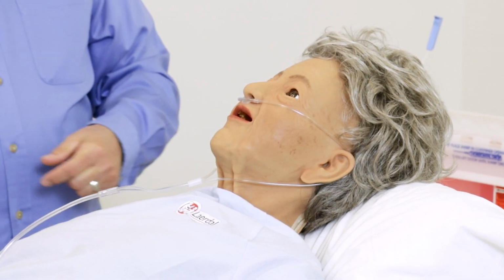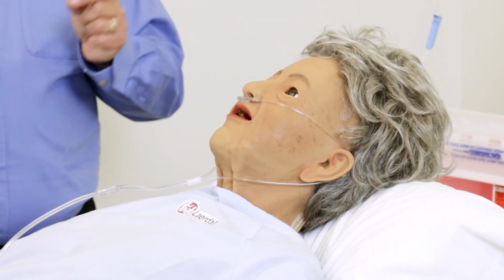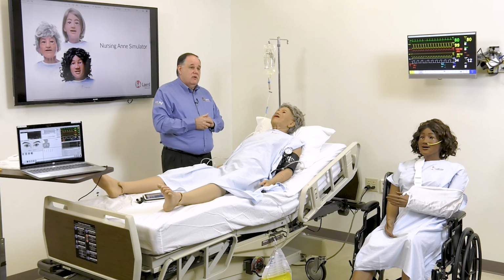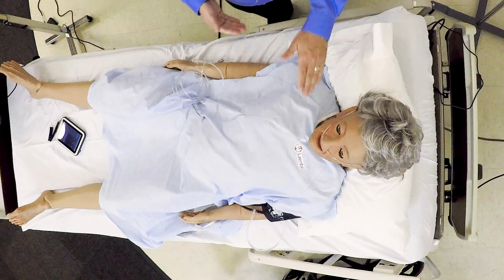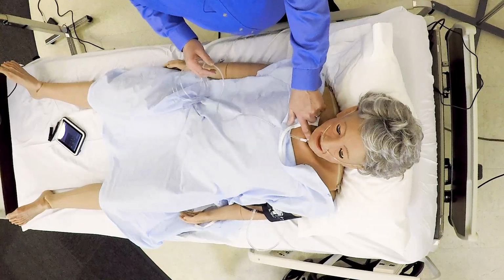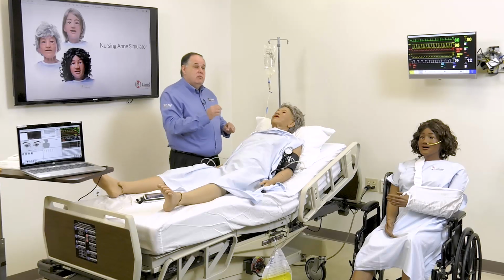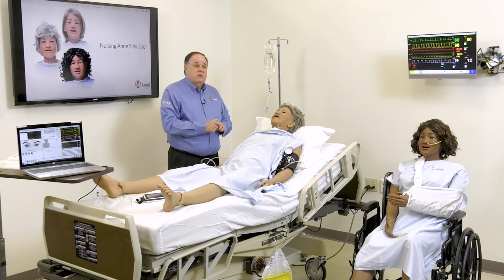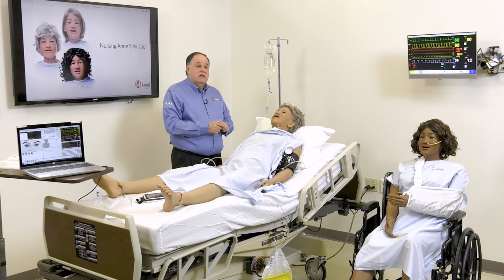Again, her ears allow us to put the nasal cannula on, but also allow us to assess the ears as well. So you can use an otoscope and look in. You could clean out the ear if you wanted to do basic hygiene and care. You could do the cleaning of the ears as well. As we move down her airway, again, at sort of an advanced airway, we see a little slot on her neck that allows you to actually put a trach tube in. So we can actually have her trached and ventilated accordingly.